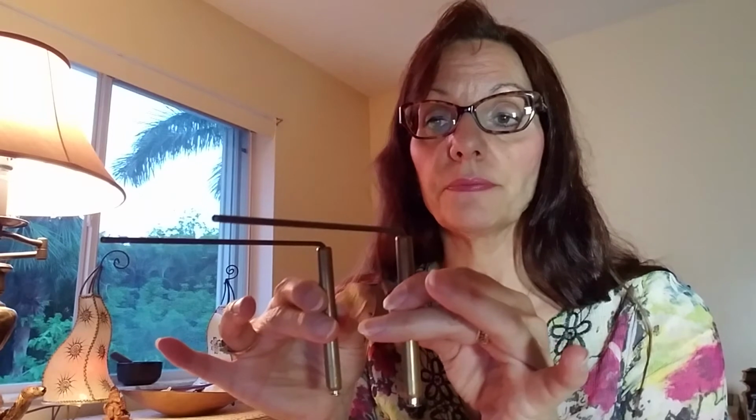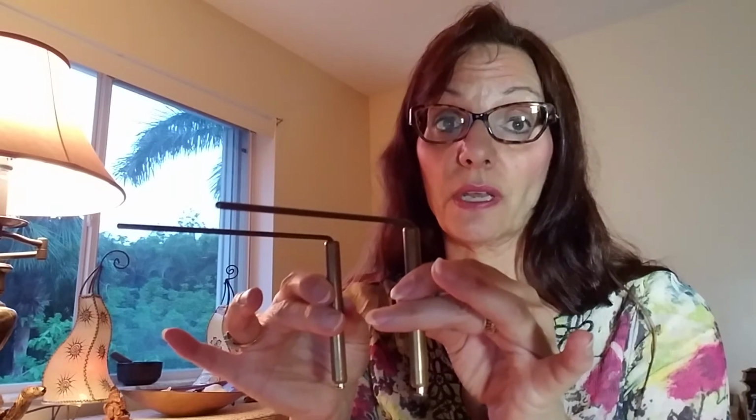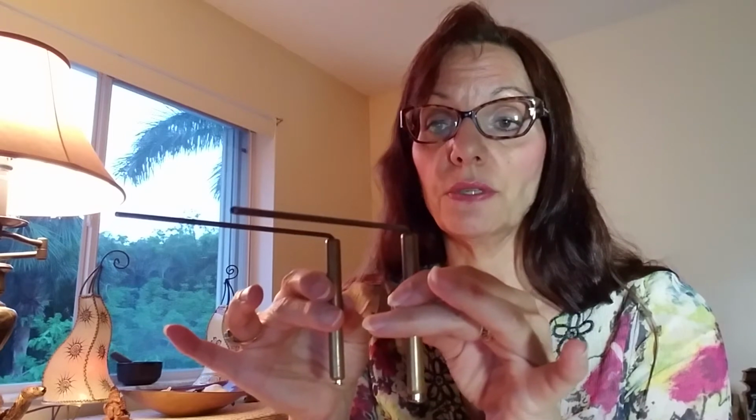So I usually work with my spirit guides, and we always start out in what I call a neutral position, which is straightforward, such as you see here. And then I usually test the waters, and usually you have to use yes and no questions. So for no, I ask the spirits to cross the rods to represent no. So let's go ahead and do that.